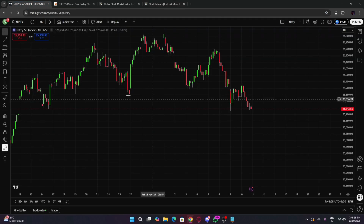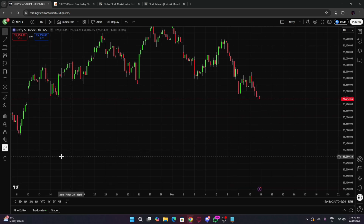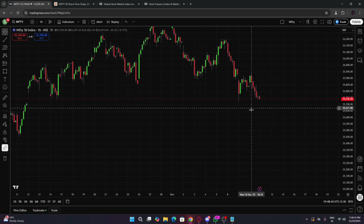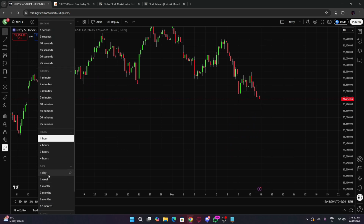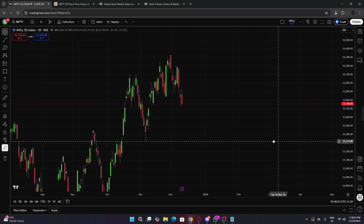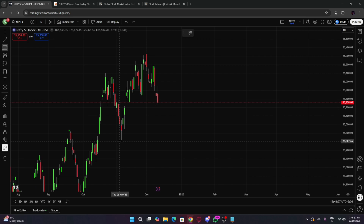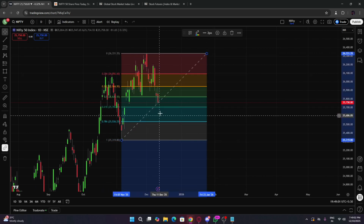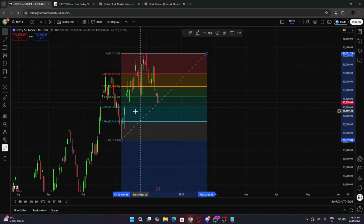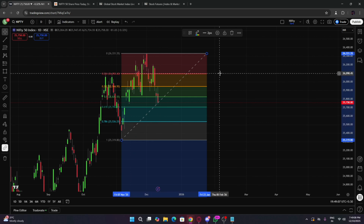But whatever happens, if we do break this sort of level here, we can definitely see a huge sell off to these 25,400, 25,300 levels, definitely there. And that is right in correlation with our fib levels also. As you can see, we can draw it from here to here. We are at that 25,700 levels here to 25,500 levels here. So definitely can take a retracement there.